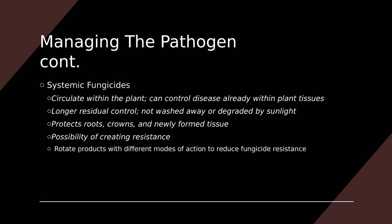Then we have systemic fungicides. Systemic fungicides circulate within the plant. They can control disease already within plant tissues. They do provide a much longer residual control. They're not washed away or degraded by sunlight. They protect the roots, the crowns, and newly formed tissues. And there is a possibility of creating a resistance. Because of that, we need to rotate our products with different modes of action to reduce fungicide resistance.